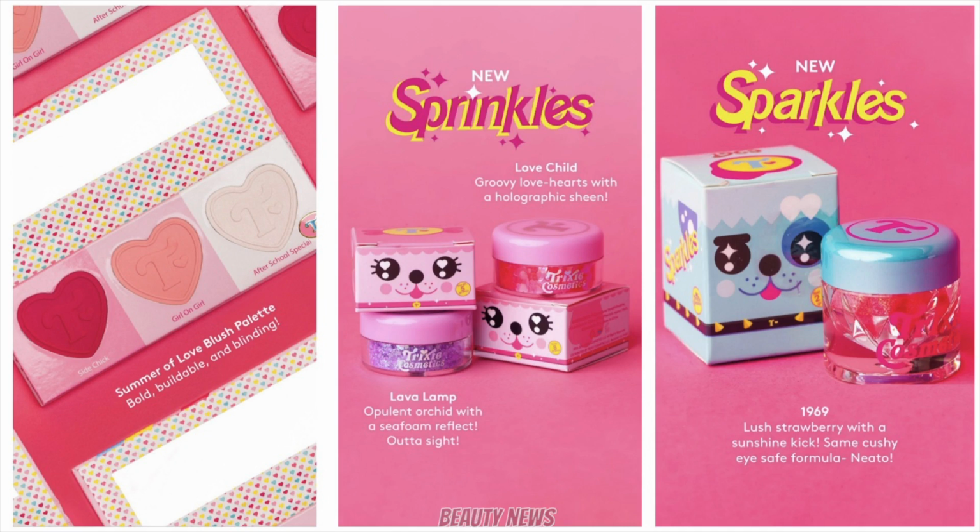Now, I can't confirm if this is a highlighter because all we see is it saying that it is a blush palette. But it does say that it's bold, buildable, and blinding. So maybe it's a highlighter or a topper. I'm not too sure. But we have a very bright, vibrant pink called Side Chick. There's more of a peach called Girl on Girl, and then what looks like possibly the highlighter or a very light blush called After School Special.